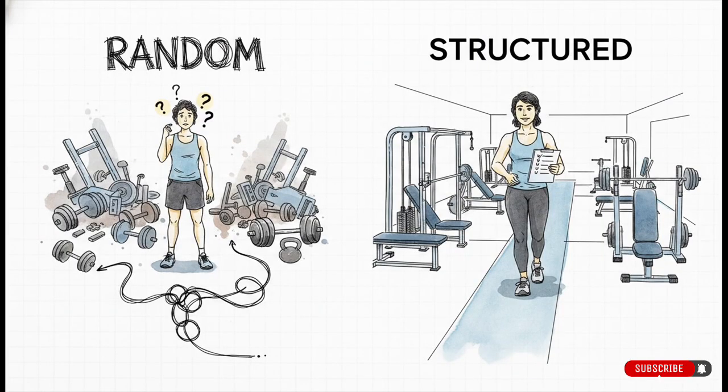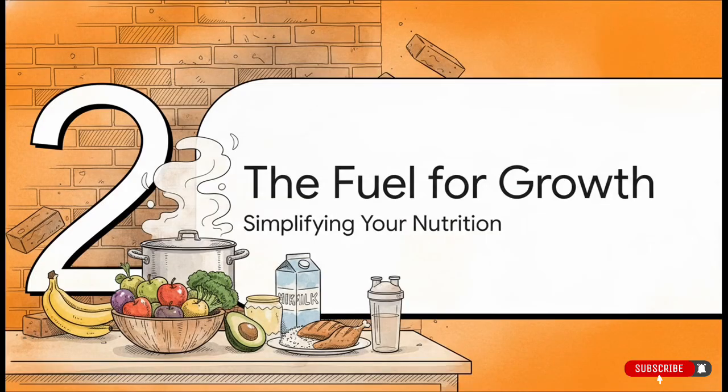And all of this leads to one super simple conclusion. You need a plan. Walking into the gym and just doing whatever feels right that day will only ever get you random results. A consistent, structured plan is the glue that holds progressive overload, movement patterns, and intensity together to create real, tangible progress. Great. You've got your training totally dialed in. But you can't build a house without bricks. So now we're going to shift our focus from the gym to the kitchen and simplify nutrition down to its most critical parts.